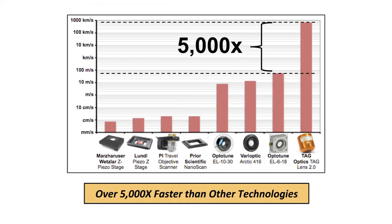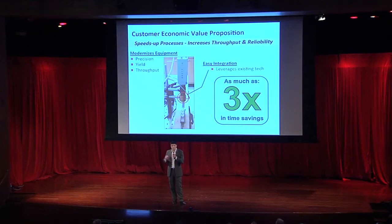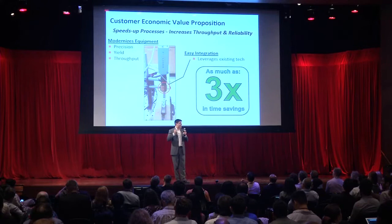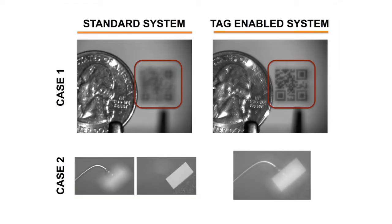In fact, it can change focal length over 5,000 times faster than any other product on the market, which means that in machine vision, we can increase the speed of processes, increase throughput, decrease downtime due to mechanical failure, and provide true economic benefits to our customers, ranging from conveyor belt assemblies all the way to security systems.